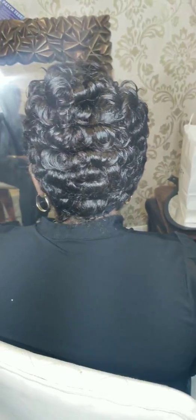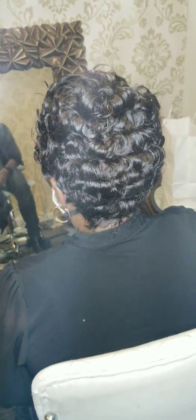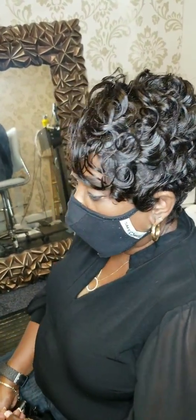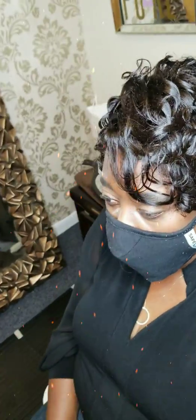And now we have our beautiful hair loss warrior. She is looking amazing. She got a short tapered haircut with her full lace custom unit, and girl, you can't tell her nothing.